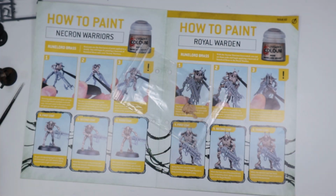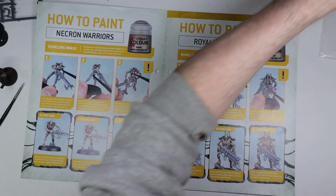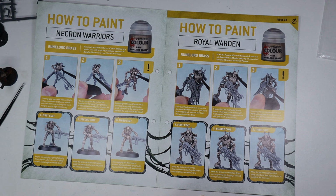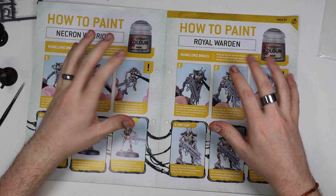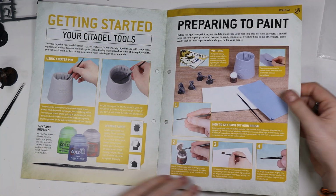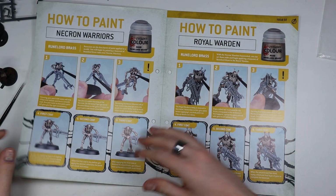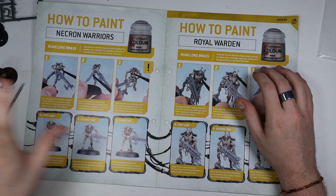Now, when it comes to primer, you can get Games Workshop stuff. I think it's about 11, 12, 13 quid a can for their cans. You can get something like Rust-Oleum, like any primer will do, but honestly, they've never talked about it in any of these magazines. I don't know if I've skipped over it here. No, there's no mention of primer at all. But if you're a new modeler, don't get me wrong, primer's not necessary.